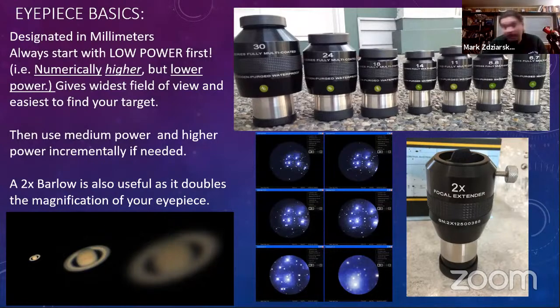Now, if you have a Dobsonian telescope like the one I was just showing you, which is being pushed manually, having a nice wide field of view, like 80 degrees, is beneficial because you don't have to keep nudging the telescope. So hopefully that answered the question. If there are any other questions, feel free to tell me.